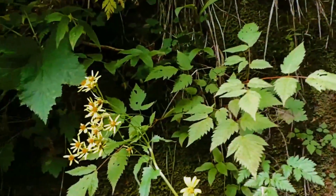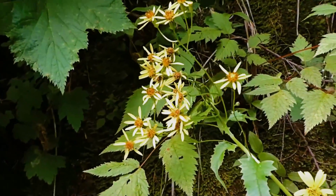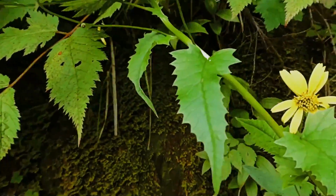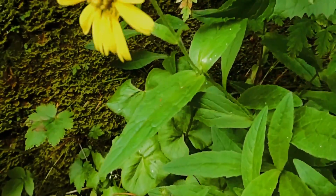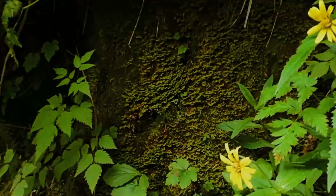Hey, here's a cool place where groundsel and arnica are growing right next to each other, so you can see the difference. This is groundsel with thin petals, and you can see the leaves are alternating. And right below it here is arnica with slightly thicker petals, and you can see the leaves are in pairs. Pretty cool, huh?